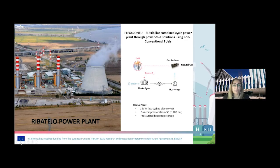So the main goal of the FLEXnCONFU project is to develop and demonstrate at TRL7 in a full-scale combined cycle power plant the solution power to hydrogen to power. A complete system composed of a 1 MW fast cycle PEM electrolyzer, gas compressor and pressurized hydrogen storage will be installed and integrated in the Ribatejo combined cycle power plant.